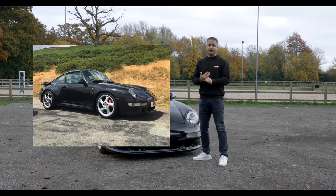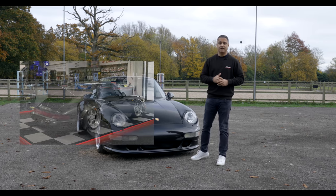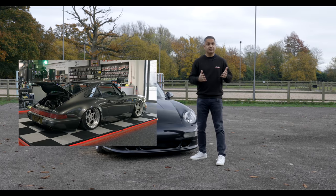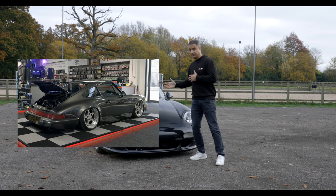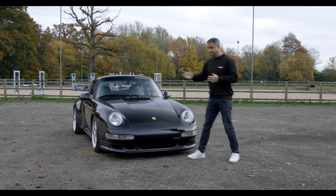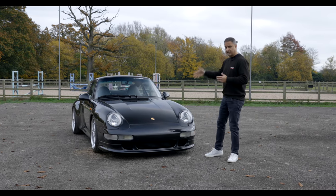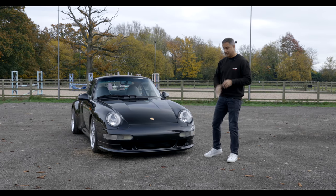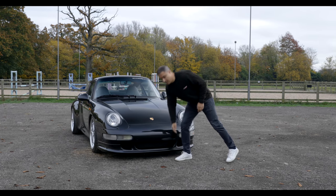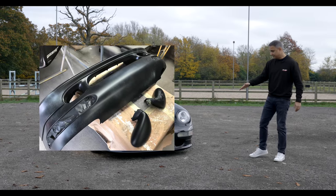Paint, there's only one guy I use, and that's Greg Howell of Southern Bodies. He'd already painted my 964 C2 previously, so it was a no-brainer to go back to Greg. I wanted to stay with the original color, the black, but I needed a bit of a refresh. Now that we're at the front of the car, the first thing we did was add this Turbo S lower lip. So that lower section is from a Turbo S.